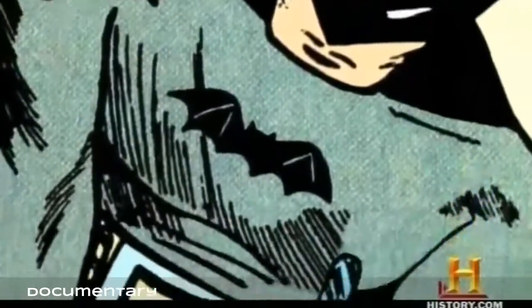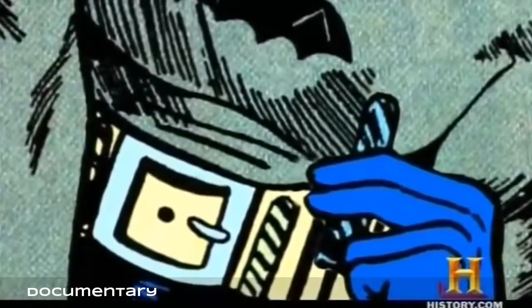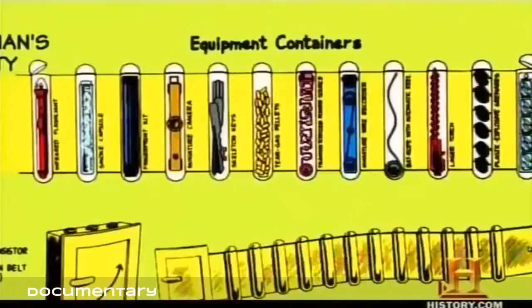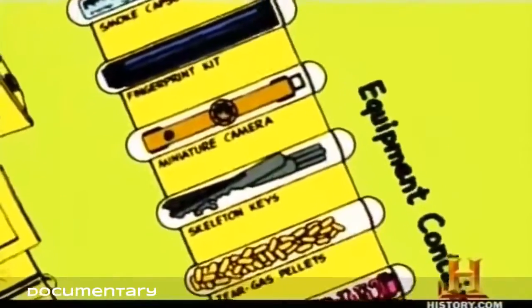Batman has lots of gadgets, but Batman's great thing was that many of them are all small enough to fit in his utility belt. And making things small can be a challenge, but it's not technologically impossible, and that's driving a lot of technology these days, is how can we make things smaller and smaller and still function the way we want them to. One early gadget Batman had in his utility belt was a miniature camera.